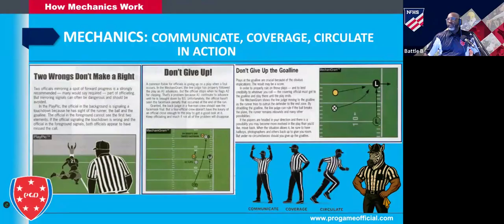And don't give up the goal line. Goal line mechanics starts at the 10-yard line. A runner should never beat a wing official to the goal line in the 10 yards in. Now I know you're taught you're supposed to wait, let the player come to you, and then you follow the player. That's anywhere between the 10-yard line and 10 yards. If you're at the 10-yard line, you're going to beat that runner at the snap. You move it to the goal line.